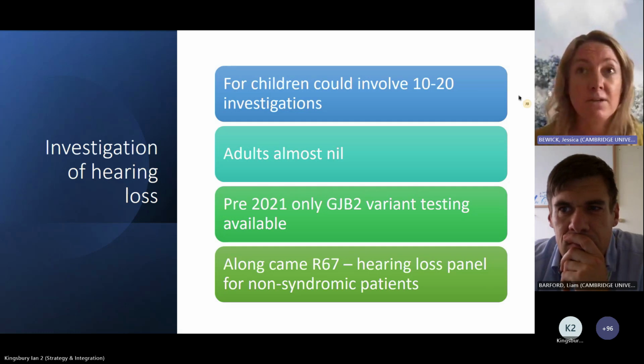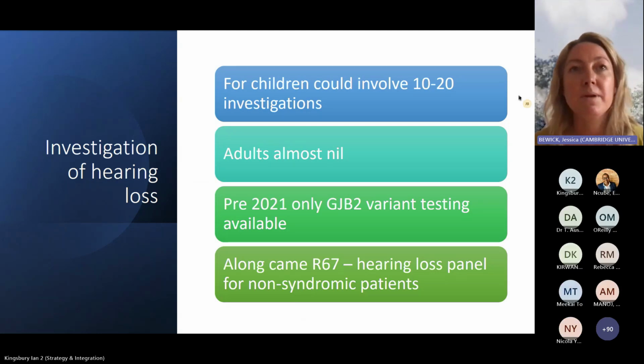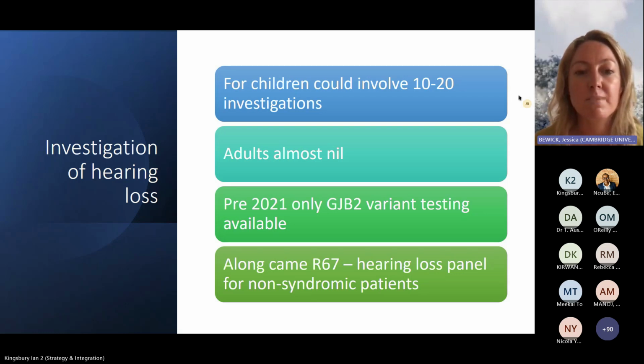If you're an adult and you have sensorineural hearing loss, it's either put down to presbyacusis or you've been pretty unlucky in life. And there have been virtually no diagnostics really advised for adults, despite some really interesting patterns of hearing loss in the past. And pre 2021, which is when we started using the R67 panel fairly regularly, we're only really able to test for GJB2, the most common cause of sensorineural hearing loss in the UK. And we were really behind the curve on that.